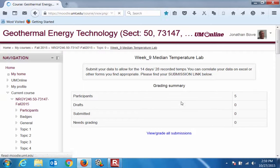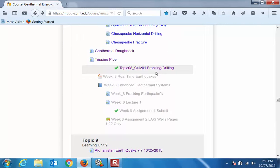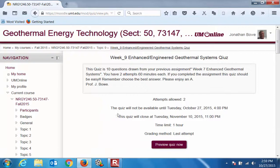There is a quiz also, this topic 9. Get down here, we're going to look at some geothermal titans here. Geothermal in Canada, plant operation, binary cycle power plants, and a lot of that was included up here, fracking and drilling. Now let's take a look at our week 9 enhanced engineering geothermal quiz. Week 7 enhanced geothermal systems, 10 questions. You have 2 attempts, 60 minutes each. If you completed the assignment, this quiz should be easy. Remember to choose the best answer. So you might have an answer that's kind of correct, but you'll have an answer that's very good. And that's how I make it somewhat of a little bit of a challenge, not too subjective.